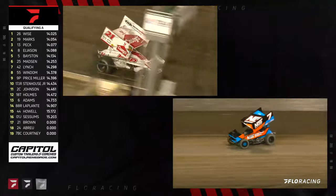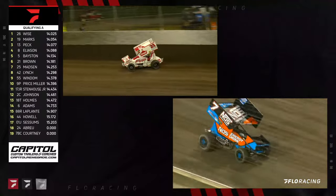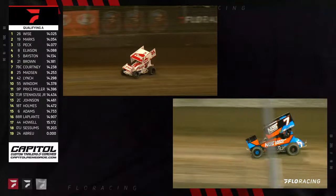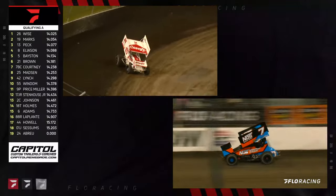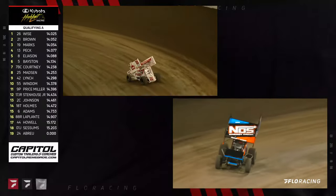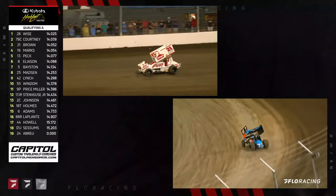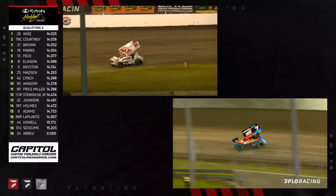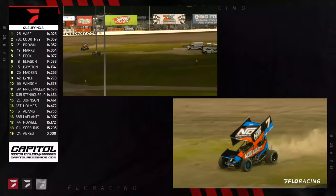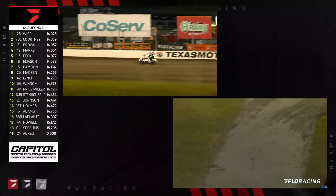Lap one for Brian Brown will be sixth quick at a 14.181. And for Tyler Courtney, he is seventh quick at a 14.238. Brian Brown ran with the World of Outlaws here in 2003, finished 16th in that main event. Lap two is going to be second quick at a 14.052. And for Tyler Courtney, he goes up to second quick at a 14.039. That is now six drivers in the 14.0 second bracket, very close at the top of the speed charts.